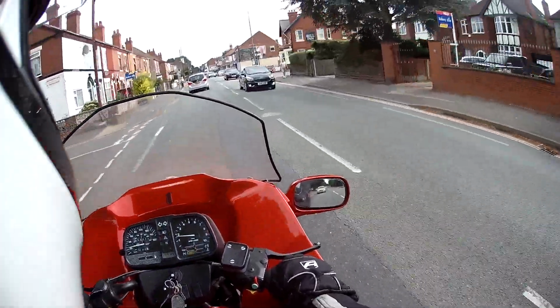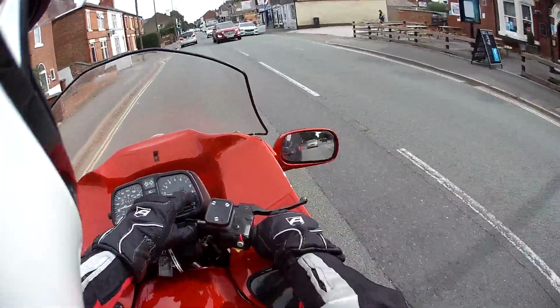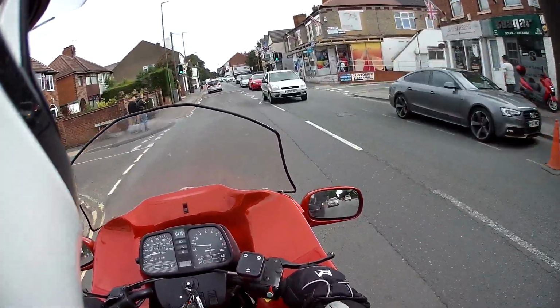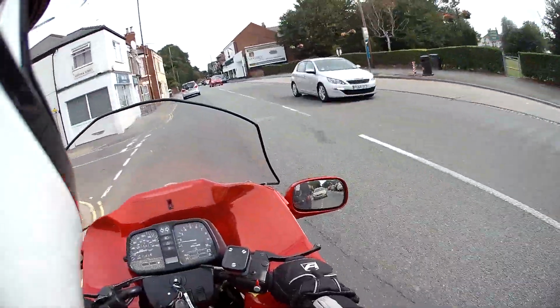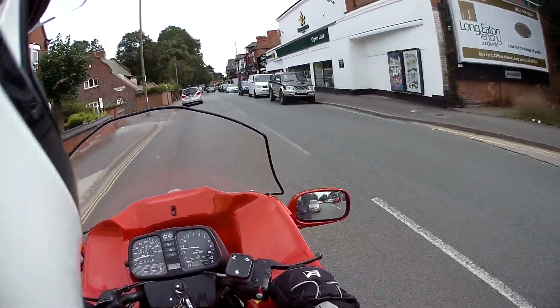I mean, we're still in top gear now. We're doing 25 mile an hour. I think we're in top gear. Should have a gear indicator there, which, as you can see, is broken. But you can get all this repaired. It's a work in progress. I'll get it repaired soon enough.